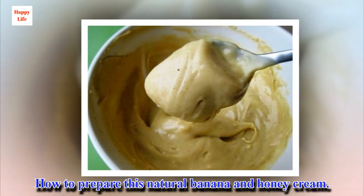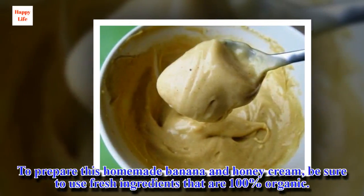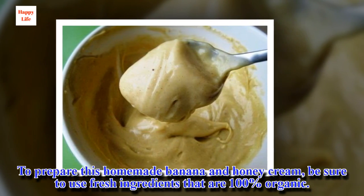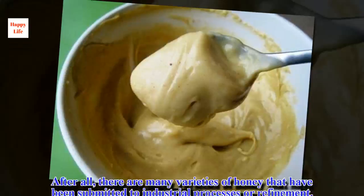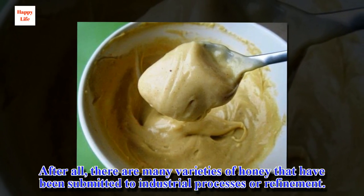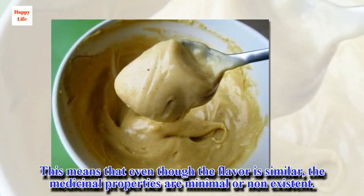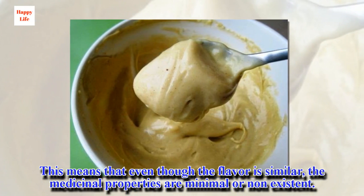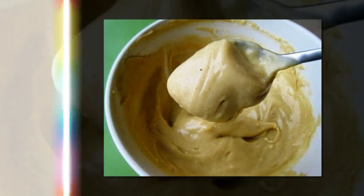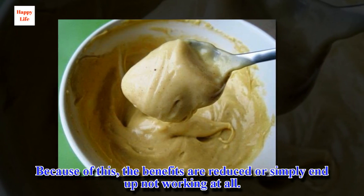How to prepare this natural banana and honey cream. To prepare this homemade banana and honey cream, be sure to use fresh ingredients that are 100% organic. After all, there are many varieties of honey that have been submitted to industrial processes or refinement. This means that even though the flavor is similar, the medicinal properties are minimal or non-existent. Because of this, the benefits are reduced or simply end up not working at all.